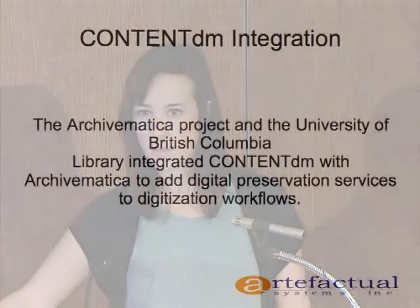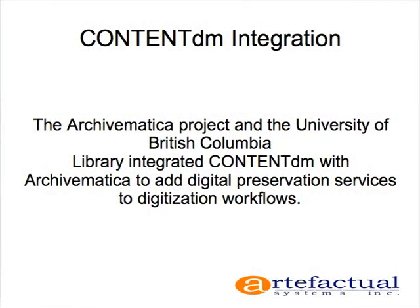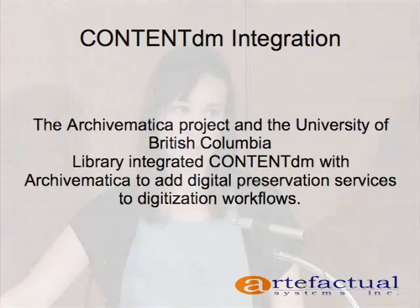So I'm going to talk now about the CONTENTdm integration. So basically, as I mentioned, the Archivematica Project and the University of British Columbia Library integrated their CONTENTdm system with Archivematica to add digital preservation services to their digitization workflows, because they were digitizing and then they would end up with these digital objects and they didn't have any way to preserve them. And that's why they initially came to us, and then of course it grew and grew and grew.